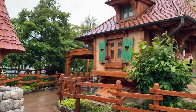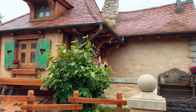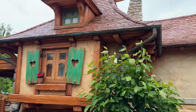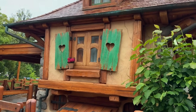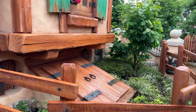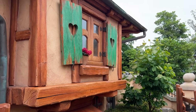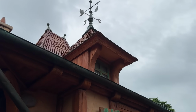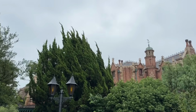Also, en route to the Haunted Mansion for our next attraction, we noticed that Maurice's cottage, Belle's house, is just here. We thought it was maybe a restroom or queue for something, but no, it seems like just a sitting area that's been themed to Maurice's cottage, which is really quite cool and incredibly immersive. Up next, we have the Haunted Mansion.